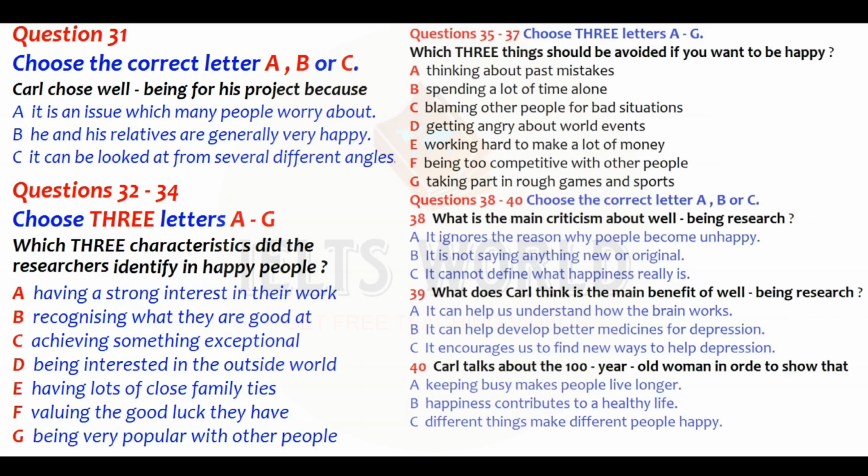And I came across some interesting research which tries to look at the subject from a positive point of view. It emerged from a movement called the science of well-being. And I decided I wanted to investigate it for my project because it involves several different types of factors. It can be viewed not just from the mental or physical side, but also from the social perspective.